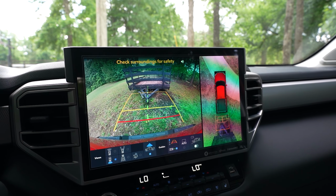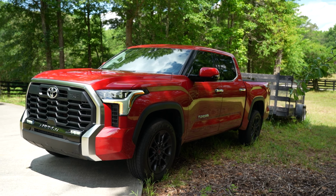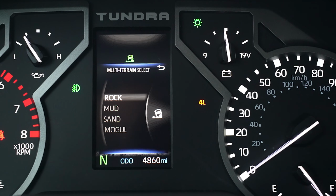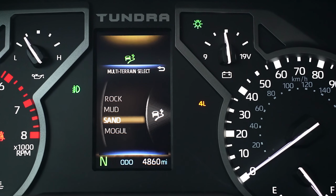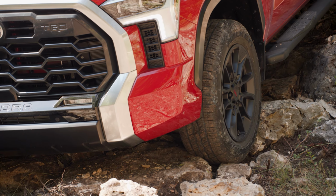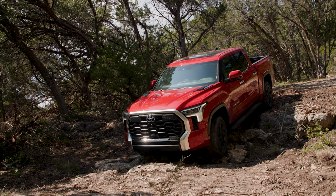Max towing is now rated at 12,000 pounds, and the maximum payload is 1,940 pounds. There's a drive mode selector, and the TRD off-road package includes multi-terrain select, crawl control, and downhill assist control. All electronic goodies to help you get in, and more importantly, out of trouble.